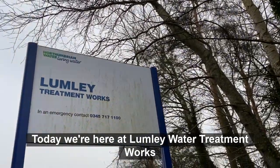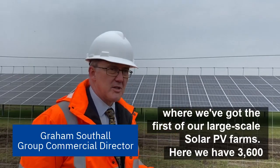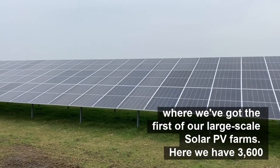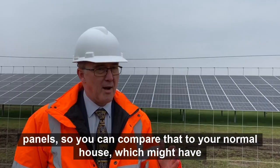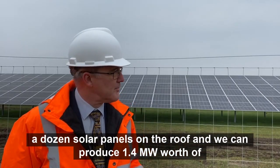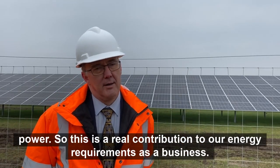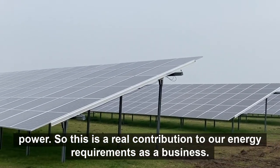Today we're here at Lumley Water Treatment Works, where we've got the first of our large-scale solar PV farms. Here we have 3,600 panels, so you can compare that to your normal house, which might have a dozen solar panels on the roof, and we can produce 1.4 megawatts worth of power. So this is a real contribution to our energy requirements as a business.